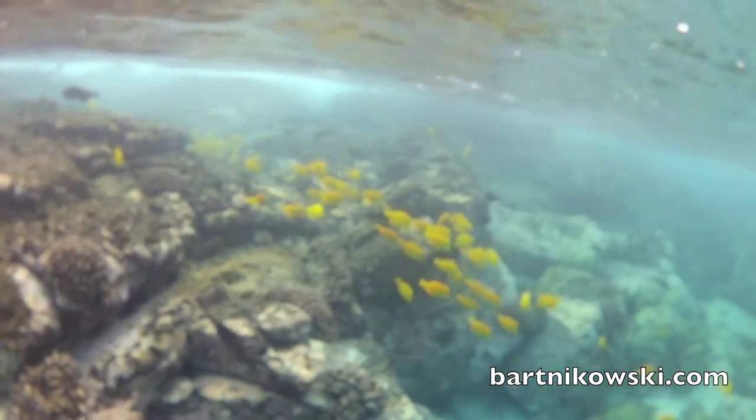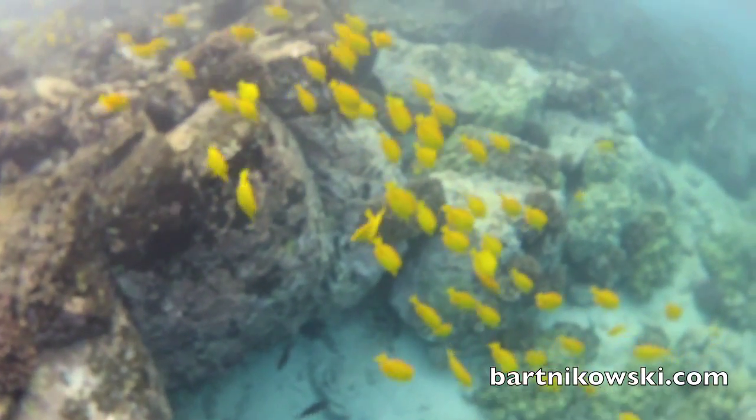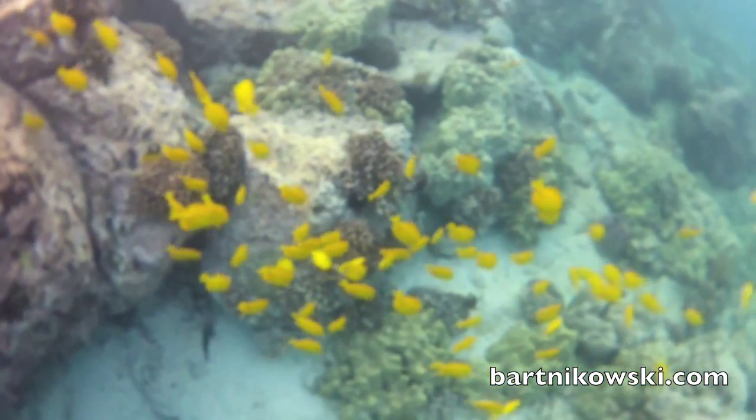But it's a beautiful spot, and you can see turtles here, and I didn't see any yet, but after the dolphins, I'm completely thrilled. And I don't know what these are called, but you're always going to see something cool here.